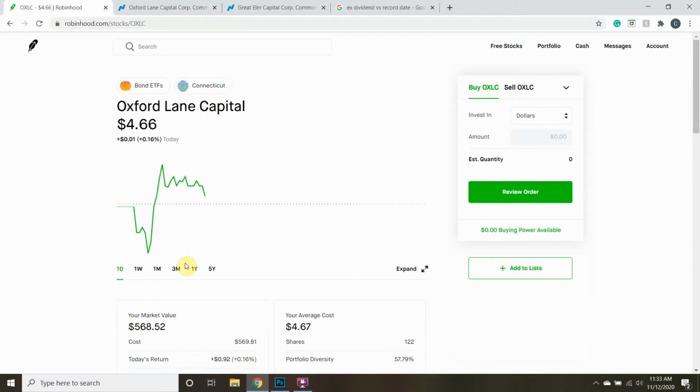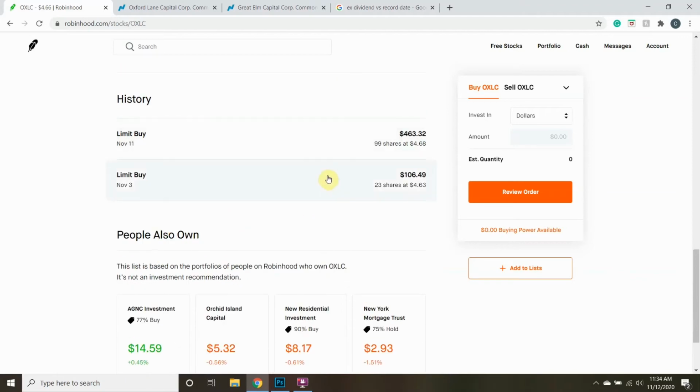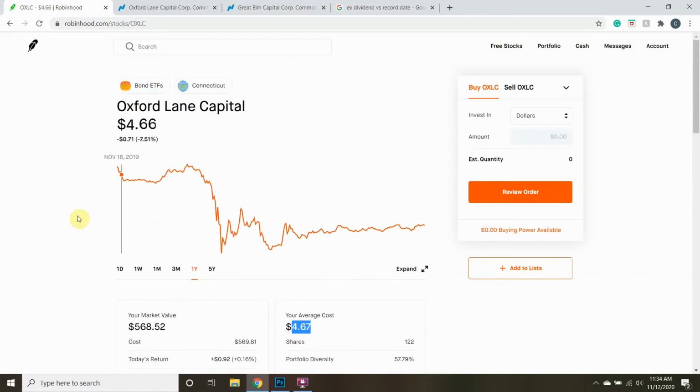That said, I continued to do research for a couple of days, and I came across Oxford Lane Capital, ticker symbol OXLC, and this was a really great investment. When I looked at the 1 year time frame for this stock, you can see here that it was selling at about the $8 mark, and it has dropped down to $4.66 as of today. I was able to pick it up at an average cost of $4.67. Now, this was a stock that I had purchased a little over $100 worth of, and I can tell you the exact amount, $106.49, so 23 shares, back when it was at $4.63.